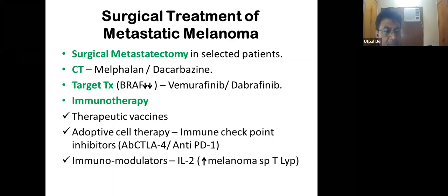Now, there are other therapies which are there, but these are mostly meant for metastatic melanomas. So, what do we do for a metastatic disease? For a metastatic disease, we can do a surgical metastasectomy, but that too in selected patients, as I mentioned, if the metastasis is low, means the numbers are less, and it is amenable to surgical treatment, then we can do a surgical metastasectomy, because surgery is more the definitive treatment. If we can do it, that has got the best prognosis.